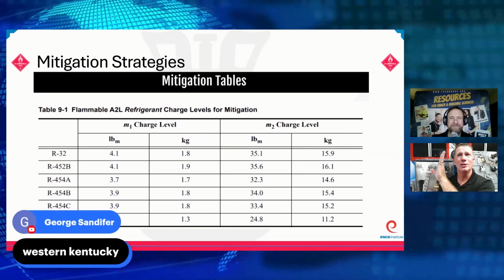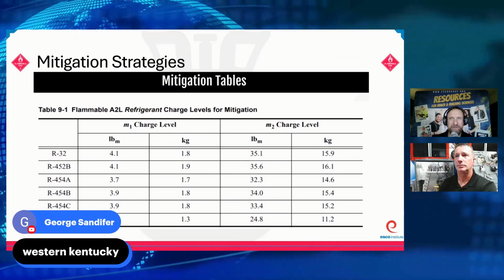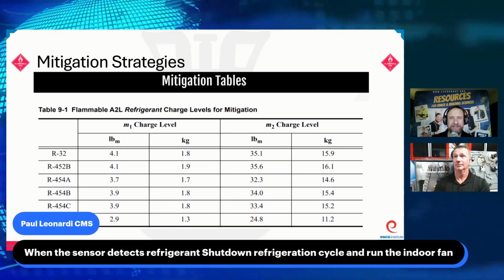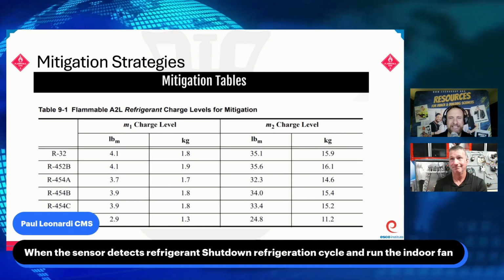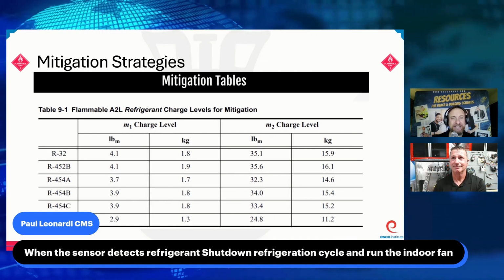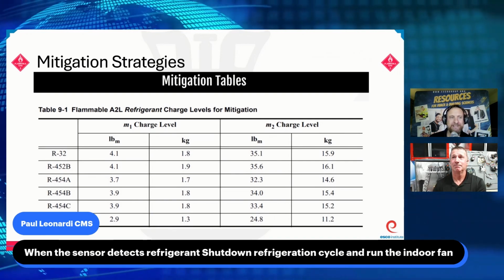Yep, you would need an interface in there. And there's two things we're going to do. One, we want to shut off the call for heating so that we shut down any potential for a flame, an ignition source. So we want to shut off our W wire, so that we don't have the gas valve dumping gas in there, and then we'll let its existing mitigation take over.